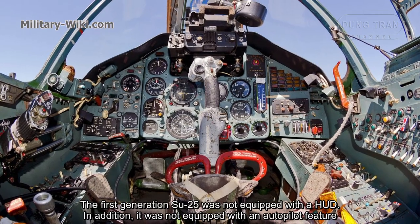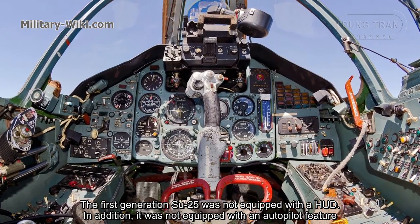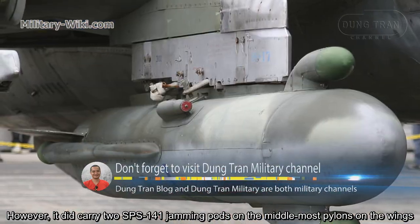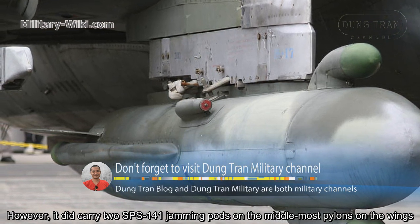The first generation Su-25 was not equipped with a HUD. In addition, it was not equipped with an autopilot feature. However, it did carry two SPS-141 jamming pods on the middlemost pylons on the wings.